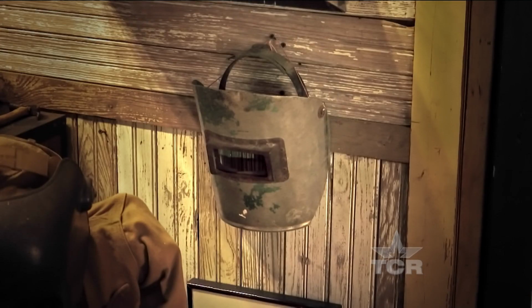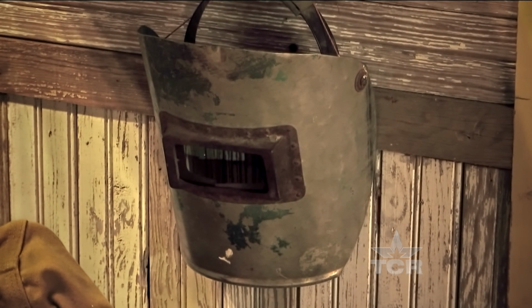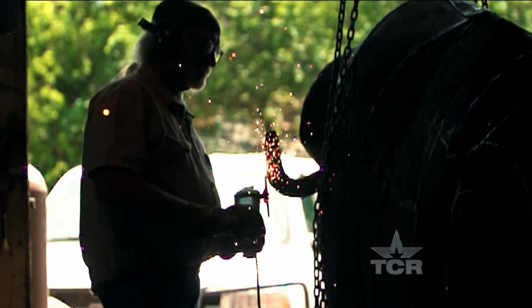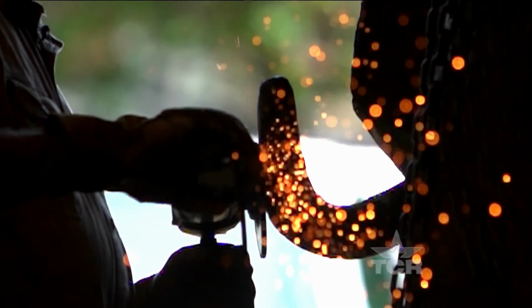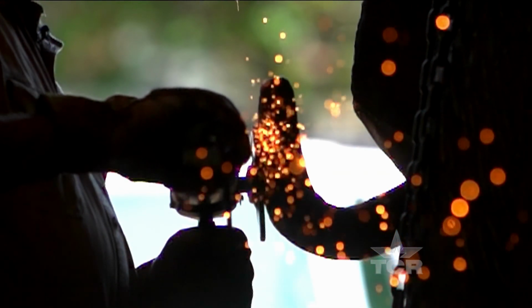I grew up in a welding shop, and I've got the first welding hood I had over there that I got when I was 2.5 years old. And I spent more time with Dad than I did at home or playing or whatever. My playing was in the welding shop. And from the looks of it, Joe Barrington never stopped playing.